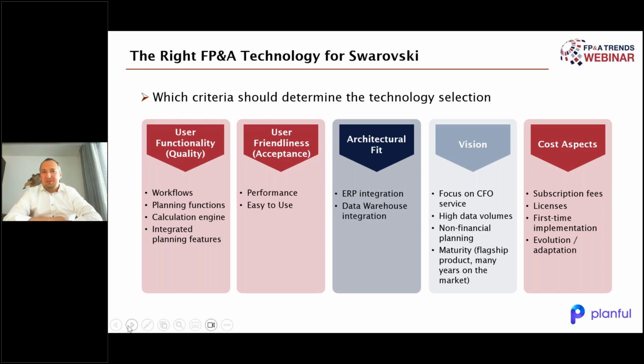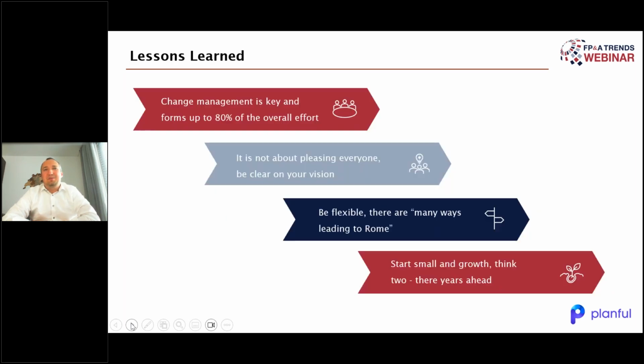about the focus towards the CFO area as a service, the ability to work with very high data volumes, also to offer solutions in the non-financial area, and finally, very important, we have been after a flagship product of the vendor and a product that is mature and has been on the market for many years. And last but not least, the cost aspect is driven by the license fees, and of course the cost of development.